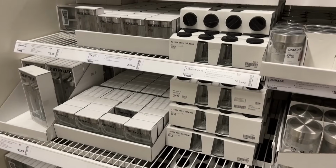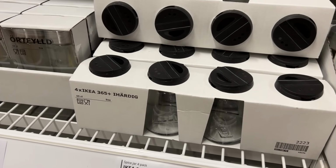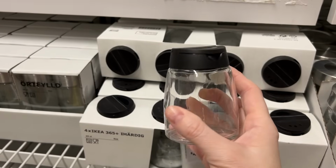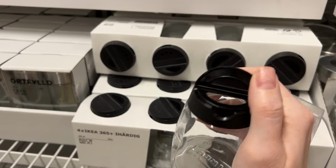IKEA also has a lot of different options for decanting spices and oils, and these little spice jars are so cute. The shape and size is perfect, and you can use a label maker to customize them.